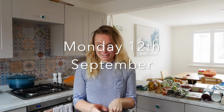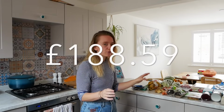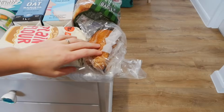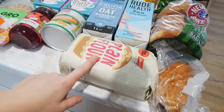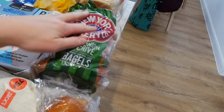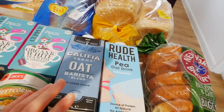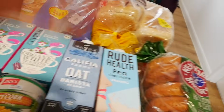It is Monday the 12th of September, not August, we're in September. So we went to the larder today, the community larder. Show you everything that we've got. Let's add £4.50 to the total. I'll show you everything we've got. We've got a pan of chocolate for Joel, some flour, some of these yummy looking red onion and chive bagels, some pea and oat drink and some oat milk. Let's move the mic out of the way.